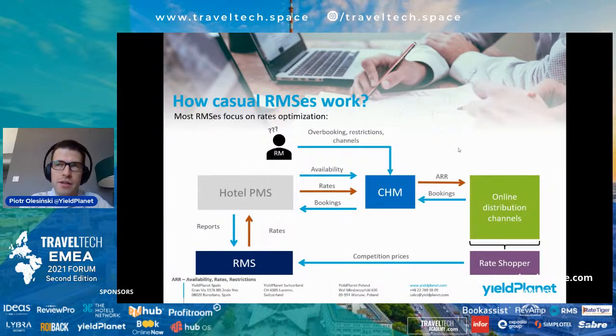Now, of course, every system is different and has its own capabilities, unique selling points, unique features, and so on. But what we can see on the market is that most revenue management systems work, maybe in a simplified way, as described and visualized here: the revenue management system connects to the PMS by taking some reservation reports, and it's sending back rates to the PMS.